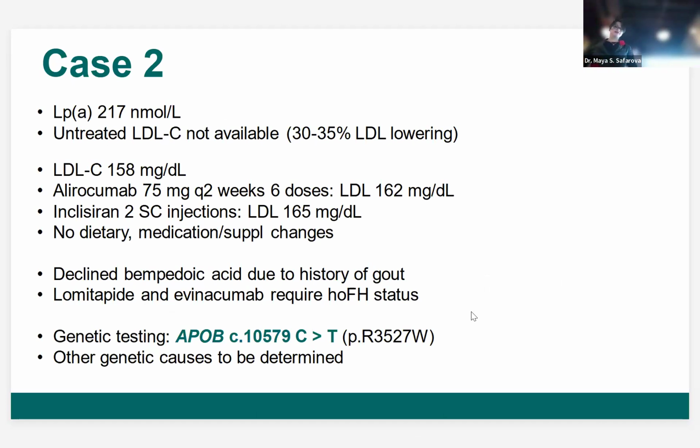Here's an interesting part. Initially she was started on alirocumab, 75 milligrams, 6 doses, and LDL cholesterol didn't budge. Well, it even went up. So we failed. We decided to move on to inclisiran. She did 2 injections, at 3 months and 6 months, and obviously was disappointed: 165. You would think maybe she started some medication that was drug interacting. No, she was just not responding.